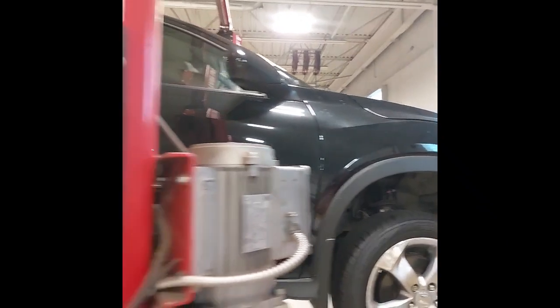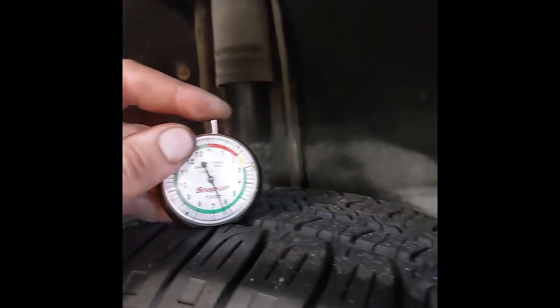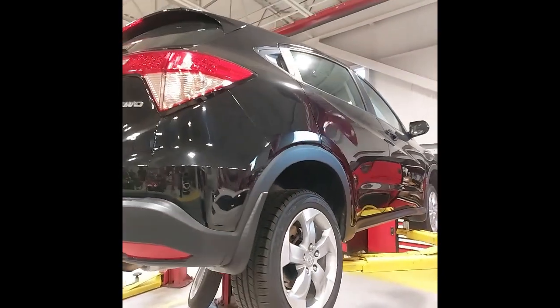The front tires here are sitting at 6/32 of an inch. That's about 60% tread life. And the rear tires are also just above 6/32. Again, that's about 60% tread life.